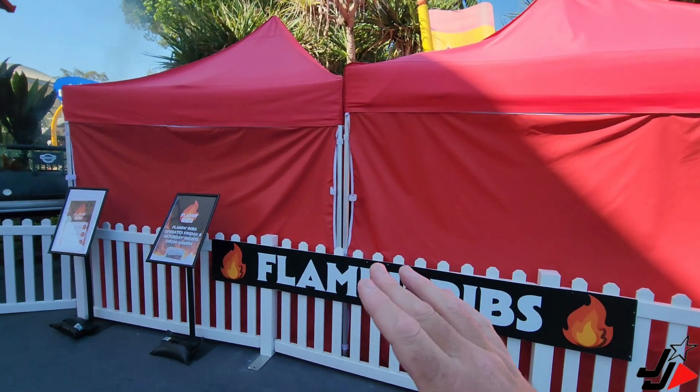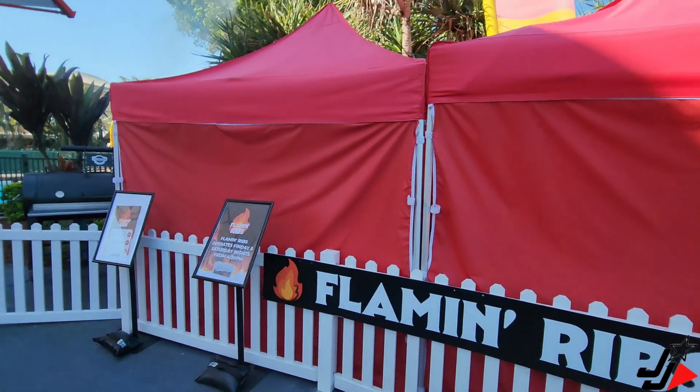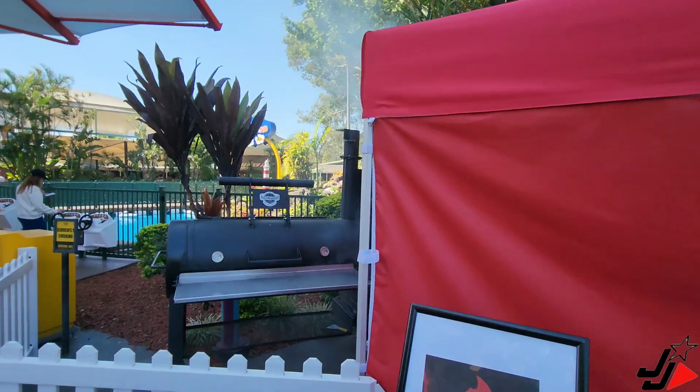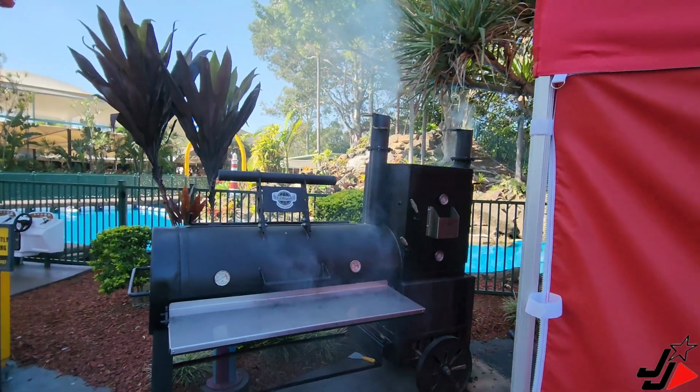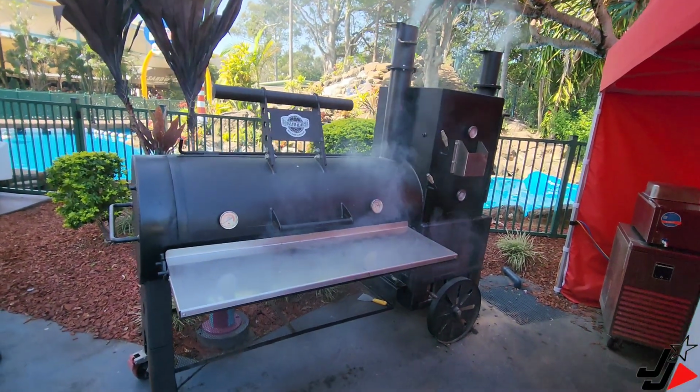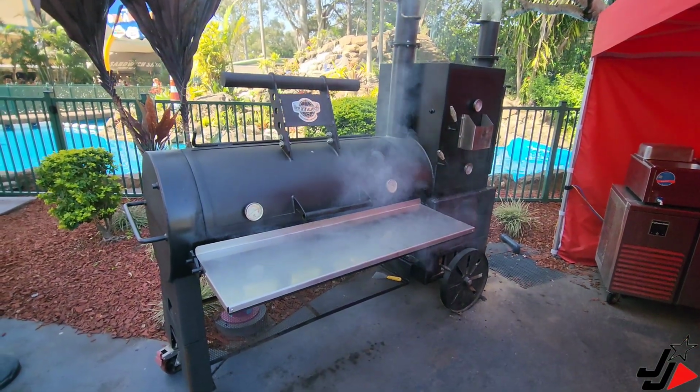Now this one here, Flaming Ribs, obviously it's closed right now because it's open for the night, but you've got all the smoked briskets and meats here, and the smoke is going right now. And I'll tell you what, the smell is unbelievable. And the ribs here are really good as well. Briskets are delicious, really tender.